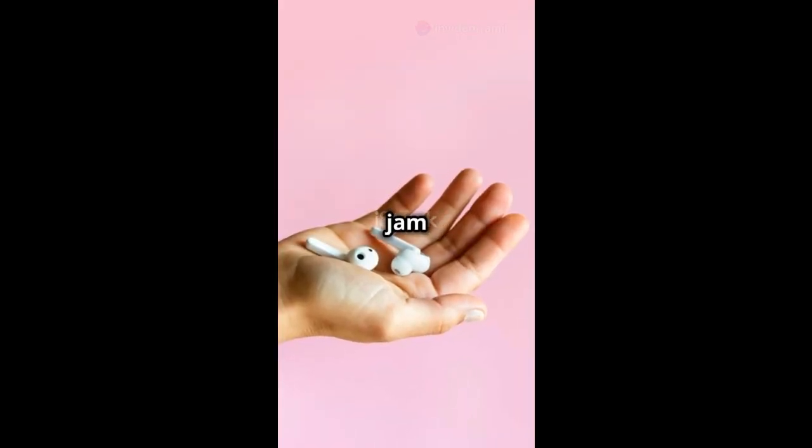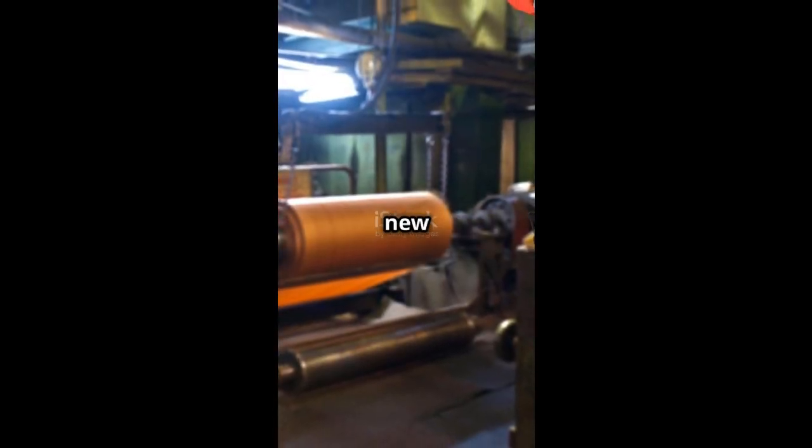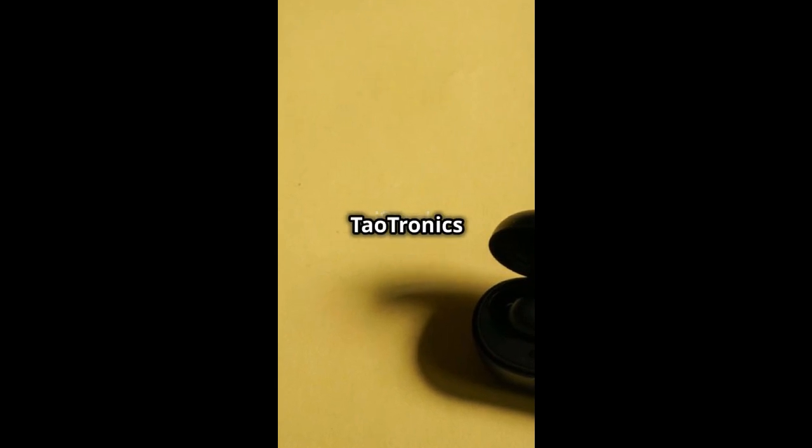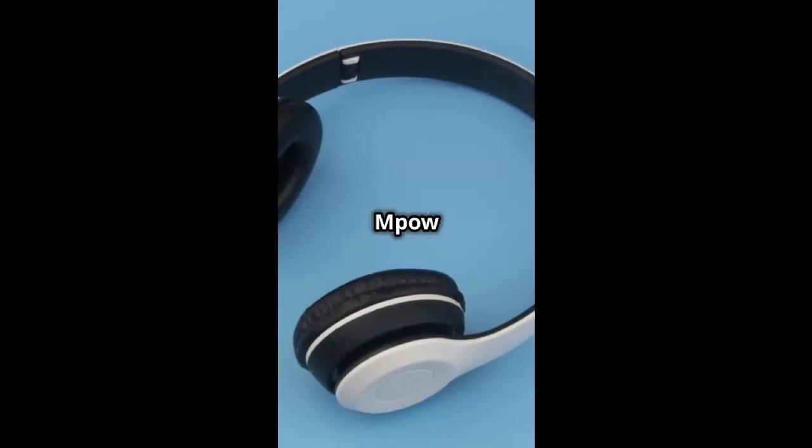So if you want to jam out without hearing the outside world, these headphones are your new best friends. Anker for the battery life, Tautronics for the comfort, and MPOW for the value.